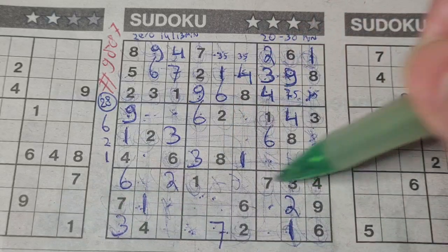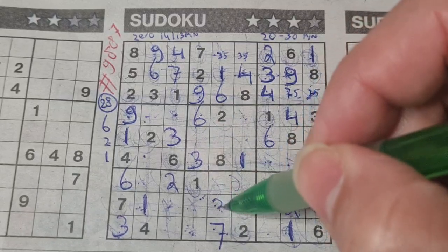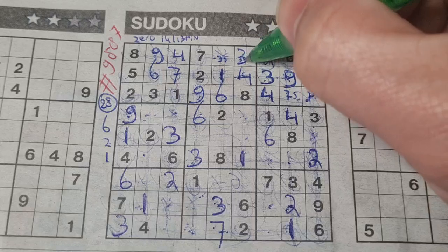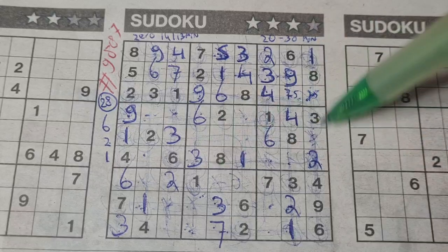3 in the last row, 3 in that row. So the row between, the only two places left for the 3 should be here or there. We have a 3 in this column, no 3 there, 3 should be there. 3 and 5, we have a 3 now in the middle column, no 3 there, 3 should be here, 5 goes there. And all the 3's are used.